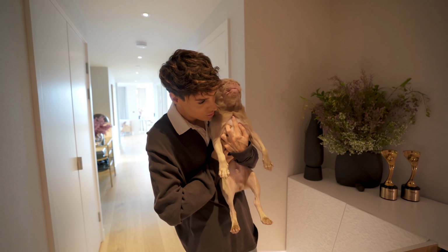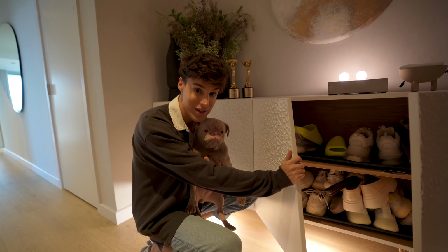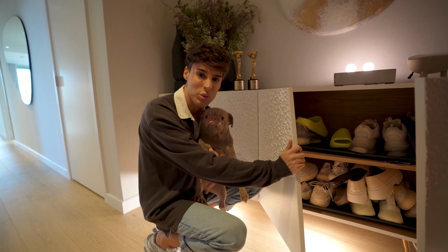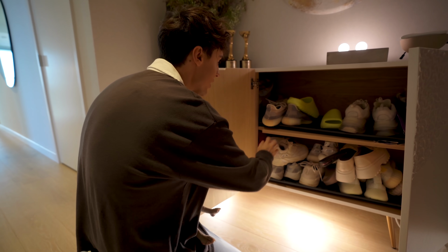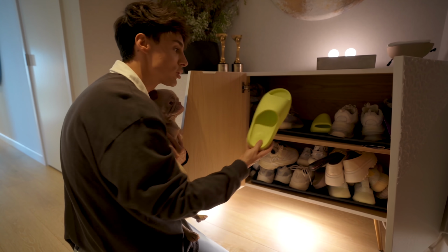So that's shoes. Because I've moved recently, I don't actually have all my stuff here yet. So there's a lot of things that are still, I don't even know where, storage units. So this is mostly things that I wear for the summer, so it's just a bunch of shoes. These are glow in the dark.